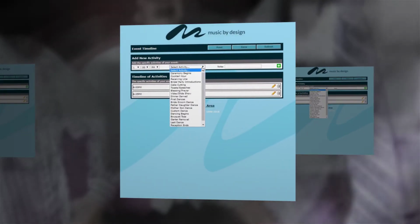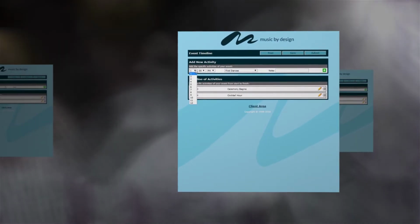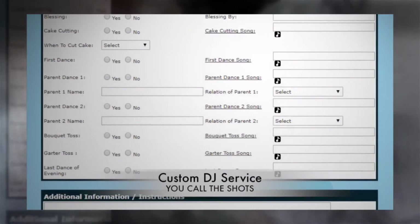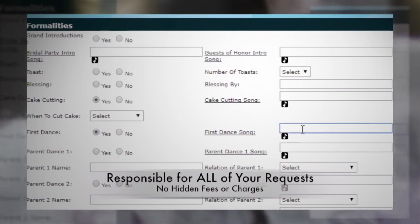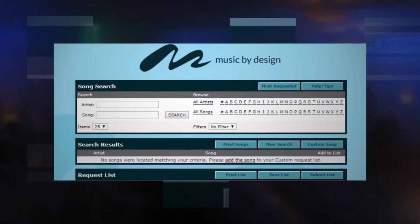Our event timeline will help you organize the timing. Simply use the drop-down boxes to tell us what you want to happen and when. Next, use the planning form to select all your formal dances. Whether you're having a parent dance or cake cutting, your planning forms are customizable, and you can change them any way you like. Finally, with your music database, you can listen to and read the lyrics of each song.